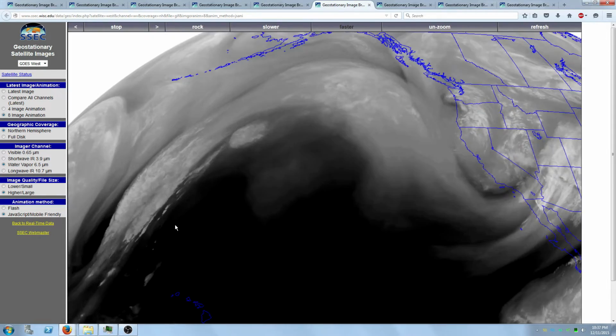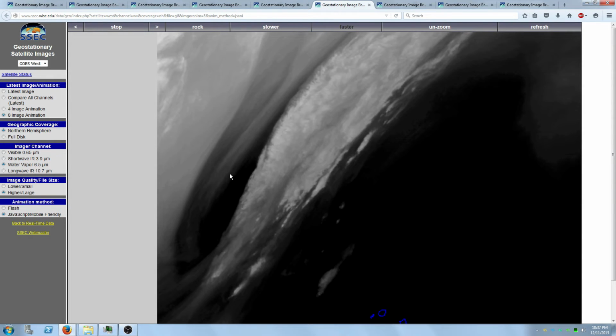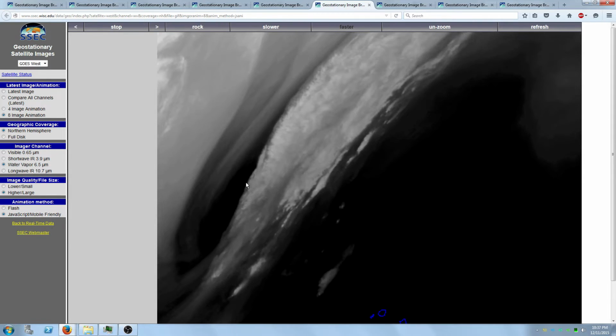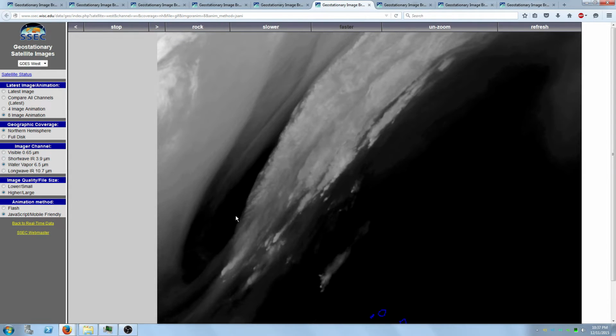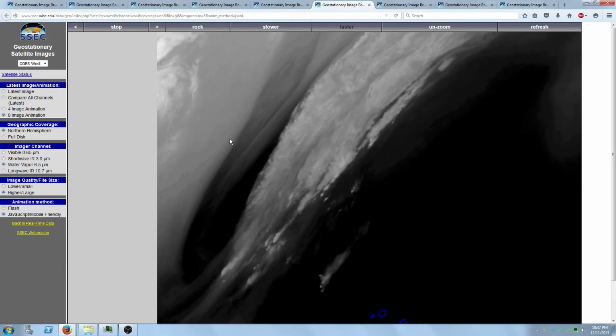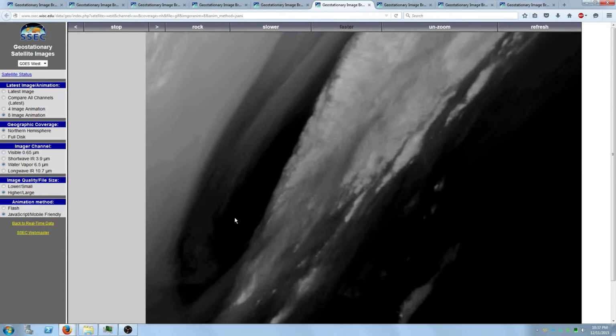The system that's trying to form is not looking so great. It has a huge amount of dry air in towards the center. That's very bizarre. Usually you would think that a weaker low pressure system would have more moisture towards the center, but yet we're not seeing it. And you see it's continuing to dry.